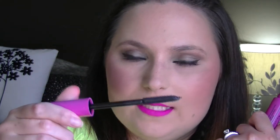And that wand is different. It's really long actually. Holy moly. And it's more of a plastic type of wand. So yeah, I thought I would just try out some cheaper mascaras, see how I like them. I love that they're nice and bright and bold. And they were nice and cheap.